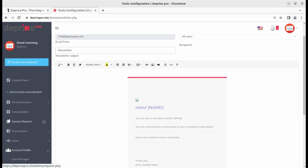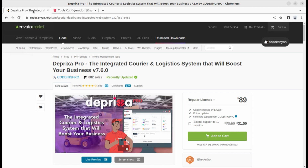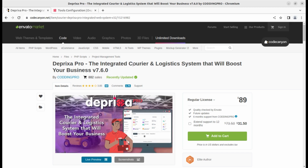So this is the complete system. This is why it is called integrated courier and transportation management, and the system name is Deprexia Pro. So I have shown you all the screens, and I believe this is enough for what you need in a system that is dedicatedly made for a courier and logistics system.